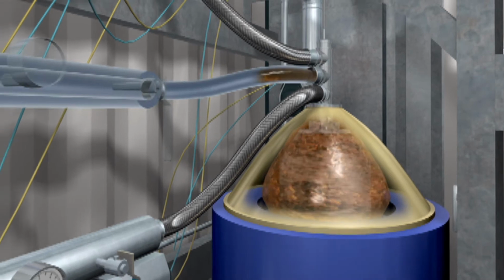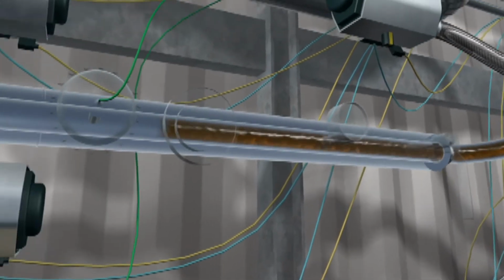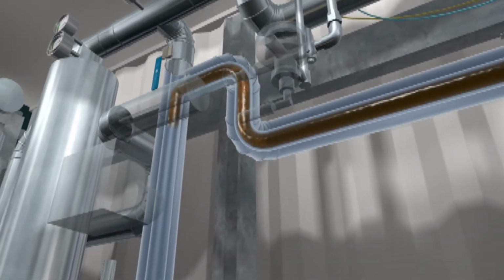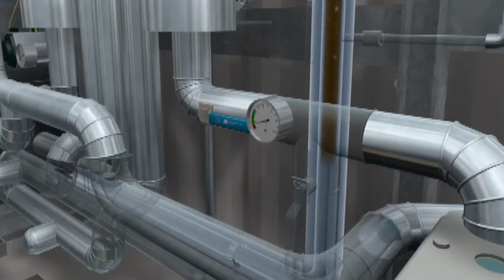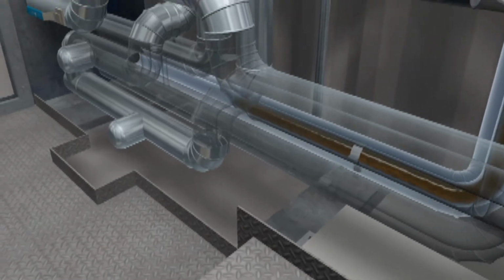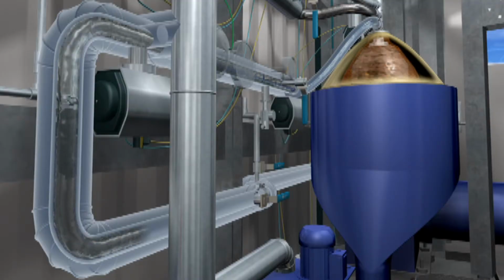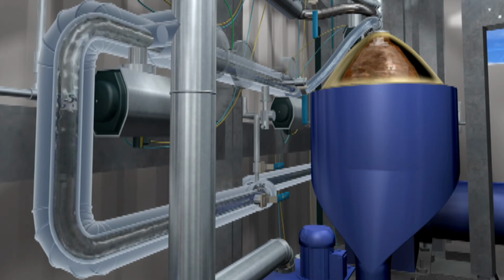The clean oil is pumped to the pipeline. Regular lab tests make sure the separated oil conforms to the tank owner's specifications. The water is pumped directly to local wastewater treatment facilities.